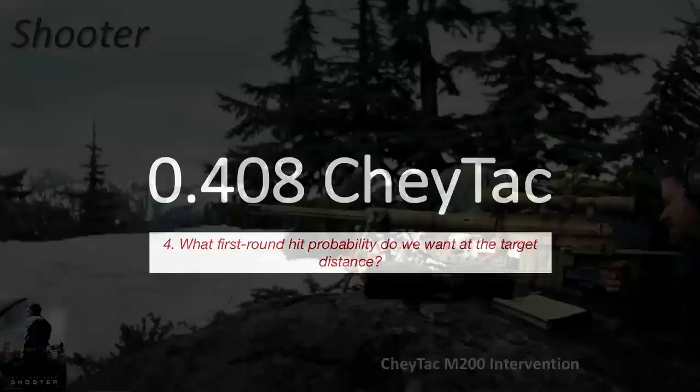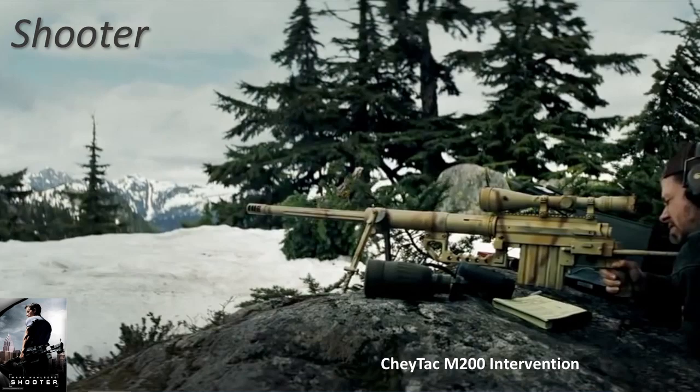For this caliber, I chose the movie Shooter, and now this time it's Mark Wahlberg again with his CheyTac M200 intervention rifle trying to hit a small can of stew at 1 mile as well. Let's watch.